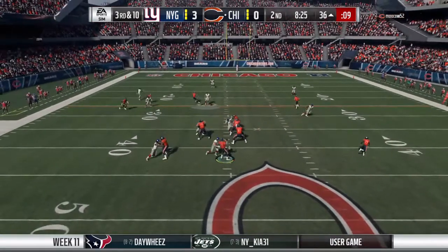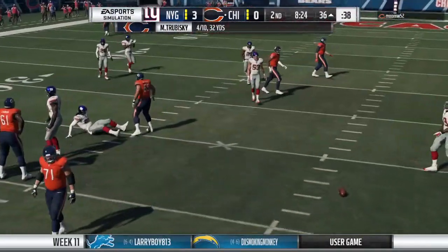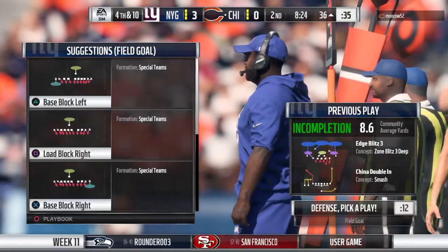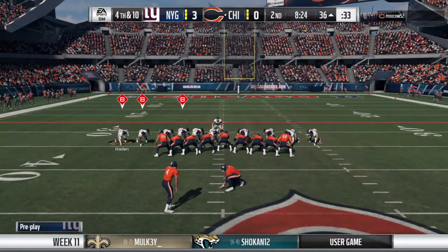On 3rd down, Trubisky. And he'll be hit as he releases it, and that'll fall incomplete. I tell you, Brandon, this defense is playing with some confidence. They haven't allowed a point yet. Flying to the football. I'm telling you, it's almost 11 to the ball on every snap. Another nice job there to force an incompletion.